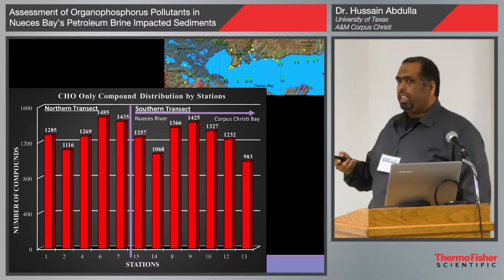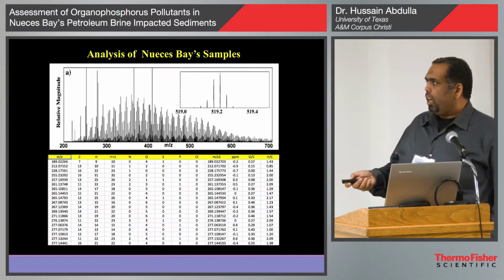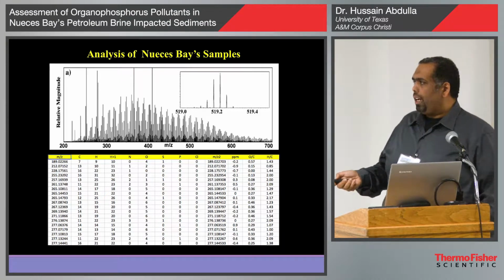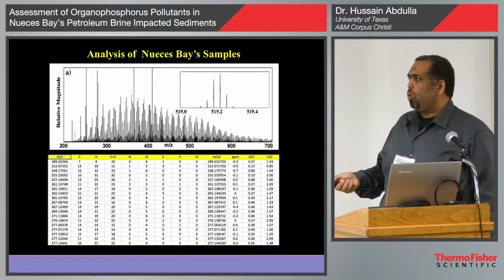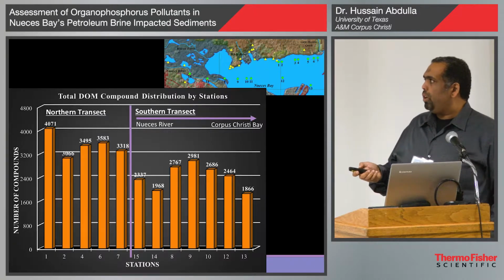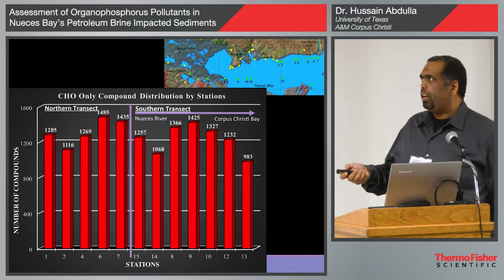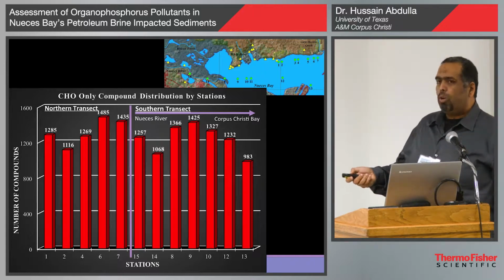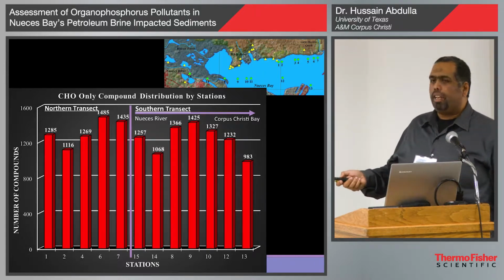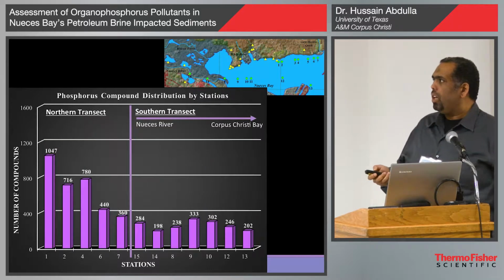If I look in more detail, you remember when I showed you this, I said for every one we can classify them. If I identify them as a CHO compound, that means it contains carbon, hydrogen, and oxygen, that's it, no heteroatom. So if we look at the number of CHO compounds, which contain only carbon, hydrogen, and oxygen, there is no difference between the southern transect and the northern transect in the total number of compounds.